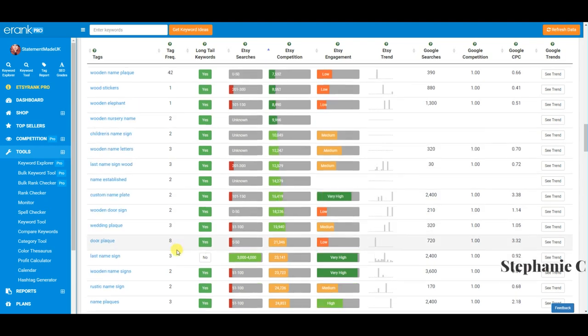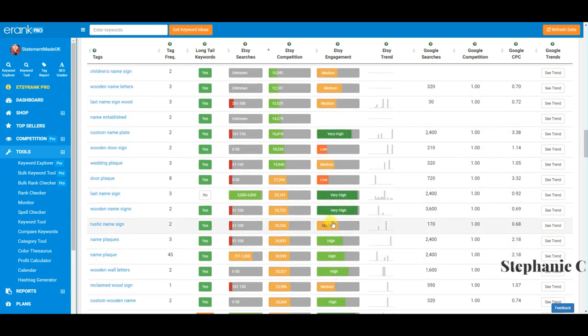So, wedding plaque, that's okay. But you've got to make sure that it's not low engagement. Engagement means that people search for it but don't really click or heart or favourite any listings that come back, you know. Medium, maybe. Very high is fantastic. High is good as well. Medium, evaluate that. Low, I maybe would just add as a tag if you really, really want to.